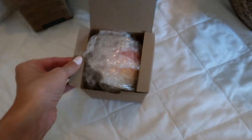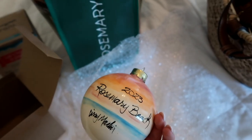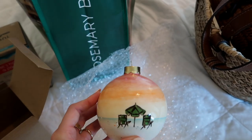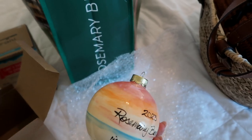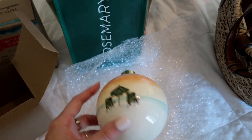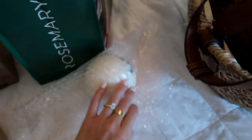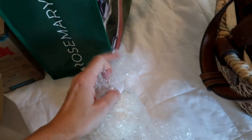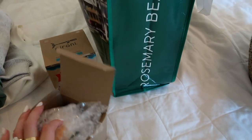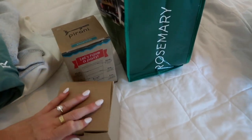And this I'm really excited about. It's an ornament with 2023 Rosemary Beach on it. And this looks just like the sunset on the night that we got engaged. So I thought it was a cute little add to our Christmas trees as a little memory. So picked that up as well. And that is the little haul. We're gonna go grab some breakfast and then get on the road because we have a long drive ahead.